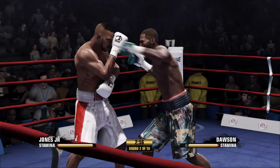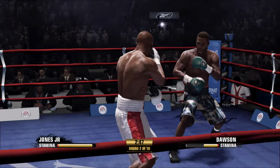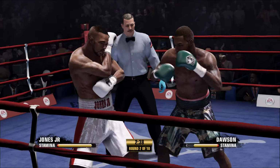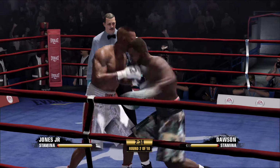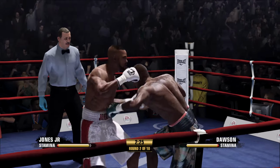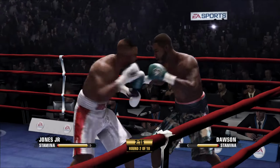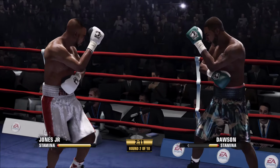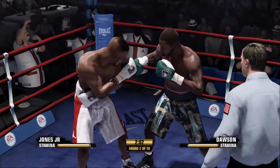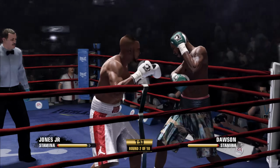Here we go. Round two is underway. You see the accuracy now with that double jab up top. A sharp uppercut by Chad Dawson. Comes right back at him with a left hand. Left to the body. Roy Jones Jr. is landing a combination here. That's what he does when he's at his very best. Oh, a good right hand by Roy Jones. Blocks that belt line well.